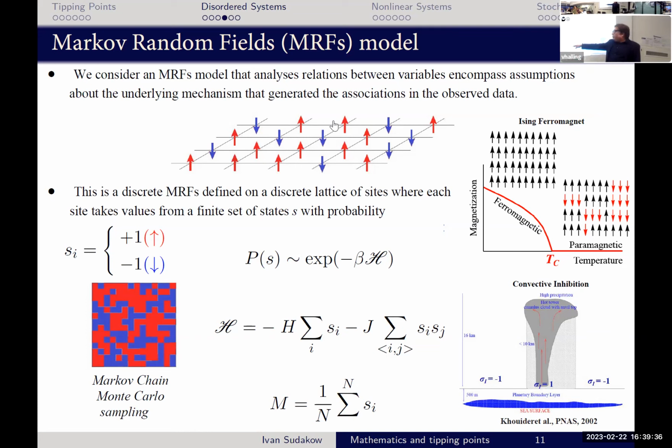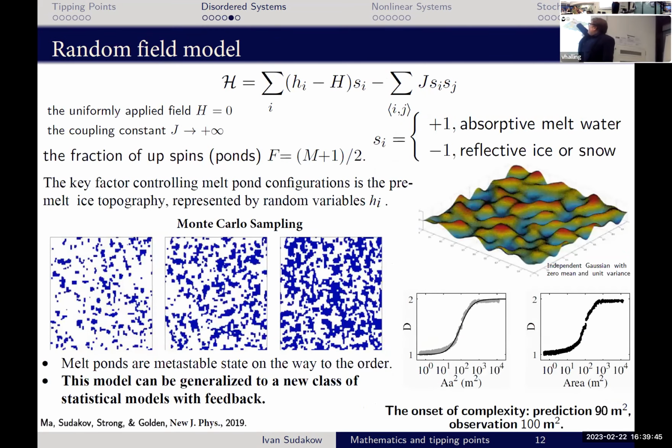So in the idea, and we can use Monte Carlo simulation to compute it, to get some nice picture. And what we got for meltwater, as I said, meltwater plus one, spin up, negative one, minus one, it's ice. And in our model, we have actually also interaction between neighboring ponds through the heat transfer, because heat transferring from one pond to another, and plus influence of some kind of magnetic field. And if you know this energy, we can compute the probability of coverage for probability to find spins aligned up and down. What is this magnetic field?